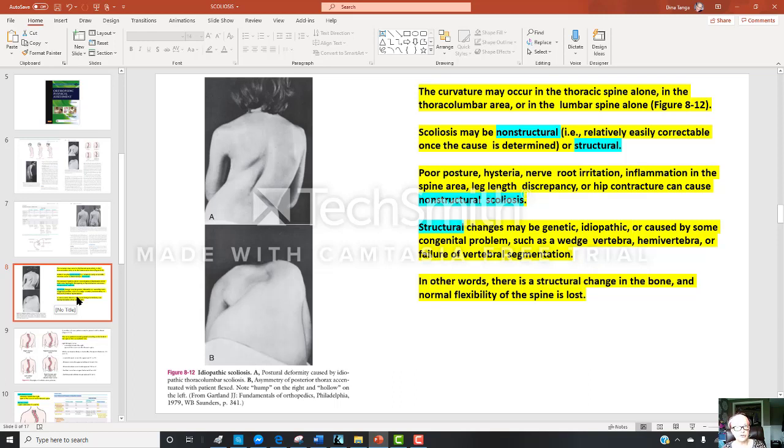So the curvature may occur in the thoracic spine alone, in the thoracolumbar area, or in the lumbar spine alone. See figure 8.12. A says postural deformity caused by idiopathic thoracolumbar scoliosis. That means the thoracic and the lumbar are involved. B is asymmetry of posture of thorax accentuated with patient flexed. Note the hump on the right and the hollow on the left.